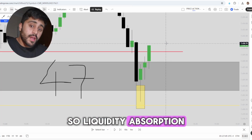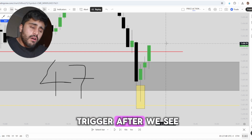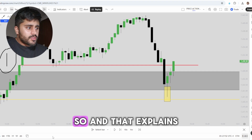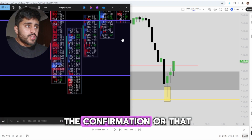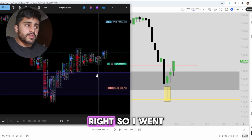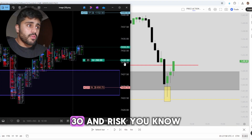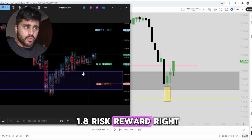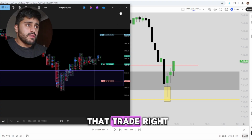So liquidity absorption. We then pull the trigger after we see liquidity absorption. Very important to get that right, okay? So, and that explains the confirmation, or that explains the edge, right? So I went in at 74.30 and risked about a 1 to 1.8 risk reward, right? So fairly happy with that trade, right?